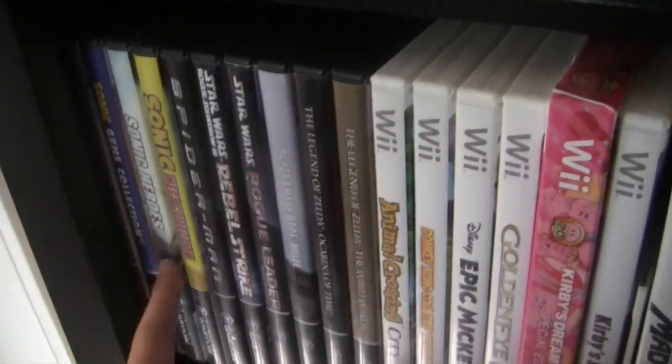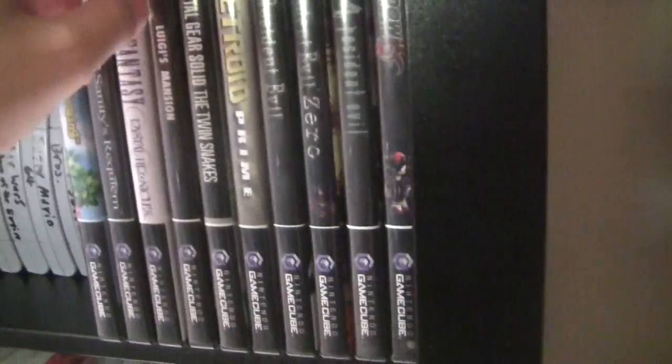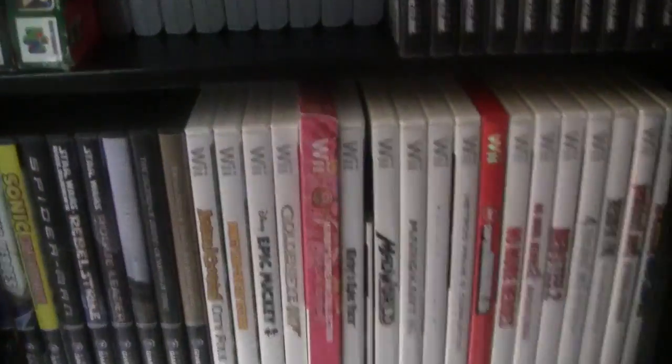I don't really have too many GameCube games. Back then I was a light collector, but some pretty cool titles in here. Eternal Darkness, excellent game, and of course Luigi's Mansion, my launch title. Metroid Prime, excellent game. But anyway, so it's all here.